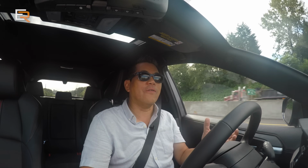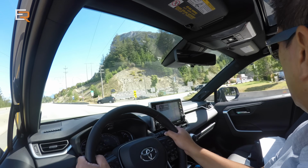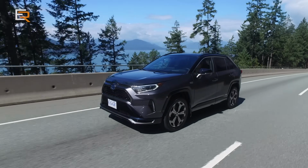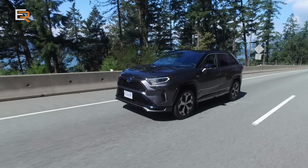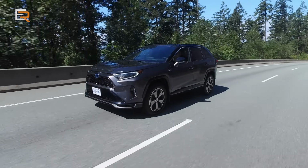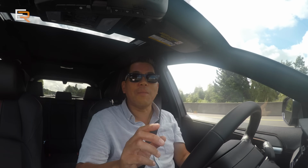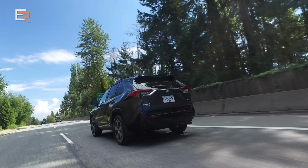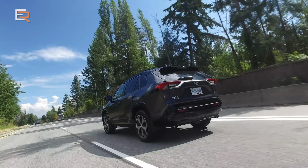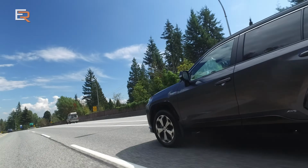So now you have larger electric motors in the front. Previously, there was 88 kilowatts of electric motors in the front. Now it's 134. In the rear, since this is all-wheel drive, you still have a 40 kilowatt motor in the back. That is all powered by a brand new lithium-ion battery pack, and it's 18.1 kilowatt hours, which is pretty big, meaning you get a pretty decent range.